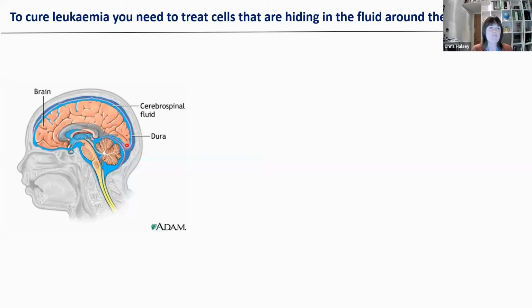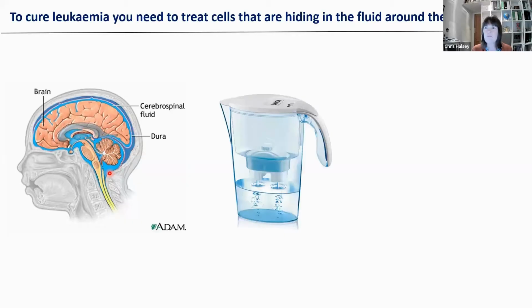Now, brain leukemia presents us a particular problem because the brain is very protected from anything harmful that's circulating in the bloodstream. There's a thing called the blood-brain barrier, which protects the brain from damage. I always think of this a little bit like a water filter. You've got the blood at the top, and then there's a kind of filter to allow the good things to pass through into the cerebrospinal fluid, but not necessarily the bad things. And this is a kind of barrier.